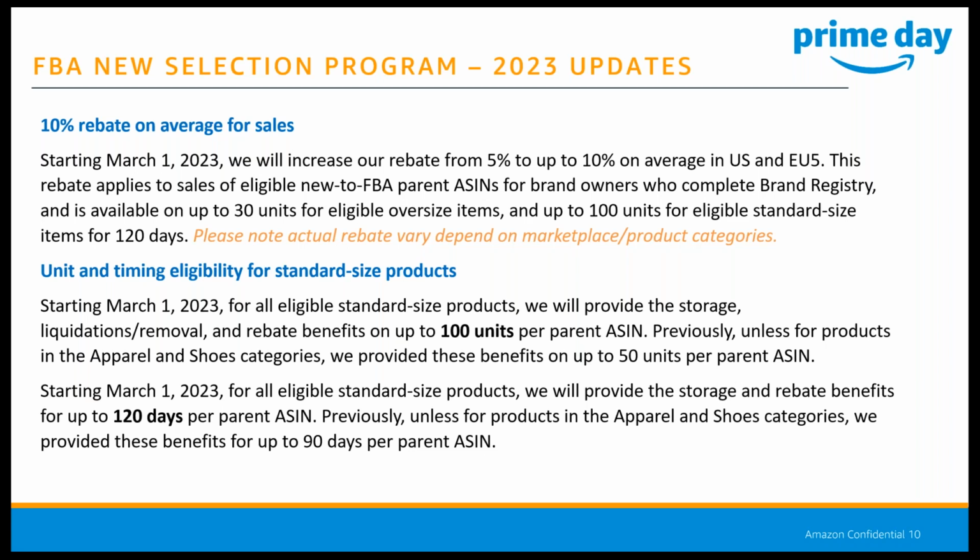On the other hand, in summary, there will be additional storage, liquidation, and removal for new parent ASINs. So don't worry about all these details. I'll share with you the QR code at the end of this session for you to get to the help page. And we'll also be sharing this information after the webinar via email. So don't worry if you didn't catch it or it might seem quite daunting.